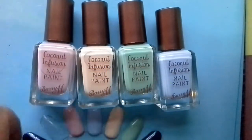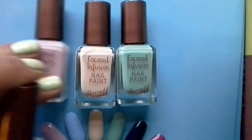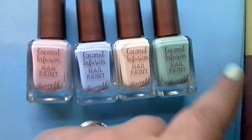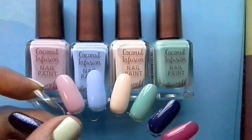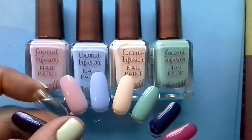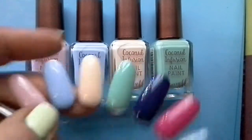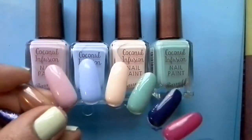I should move them round actually so that we've got, there we go. So that's the 4 of them there. That's the Barry M, Coconut Infusion, and I managed to pick up 4 of them. I'll see if I really like them, I might go out of my way to pick up more. But these were just the colours that jumped out at me as being really pretty. So that's those 4 there.